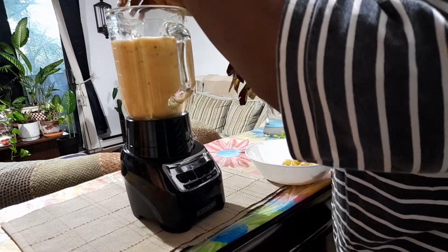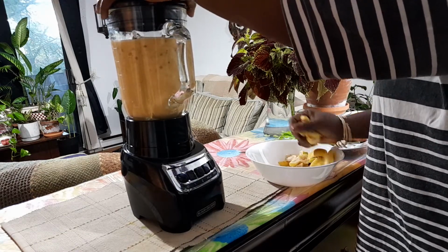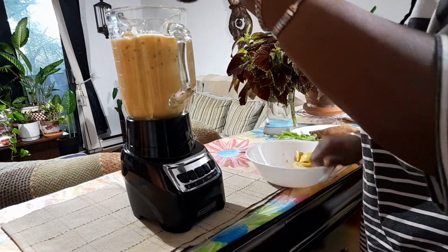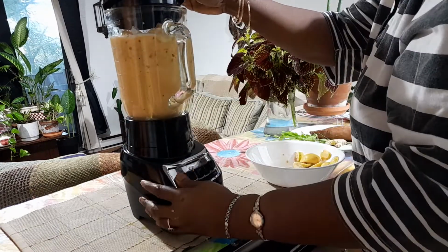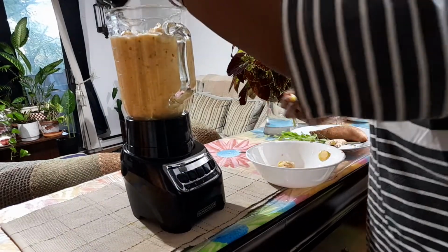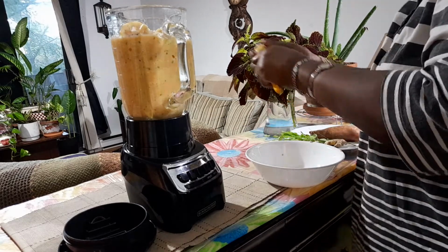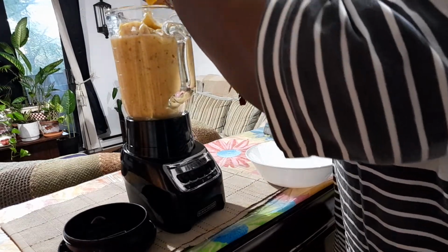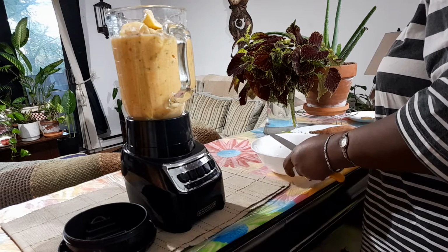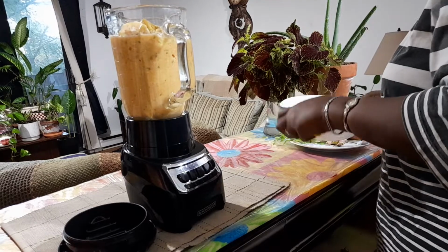And I don't wanna make it into a smoothie, I wanna make it into a juice. So I'm just gonna strain it because of this. I think I'm gonna add some more water. I don't wanna end up with a smoothie. I want it to be a juice, so I'm gonna add a little more water to it.